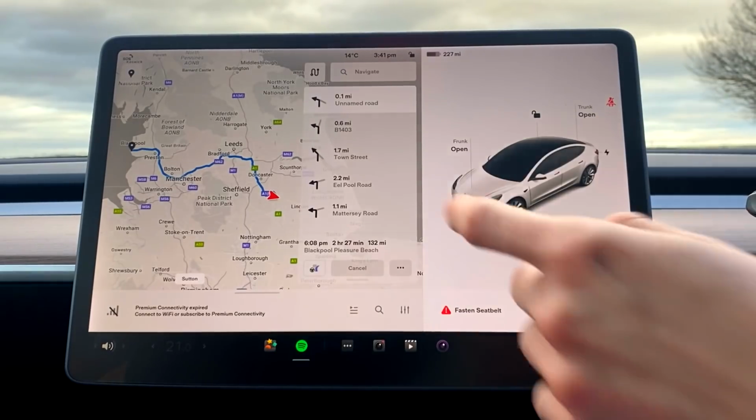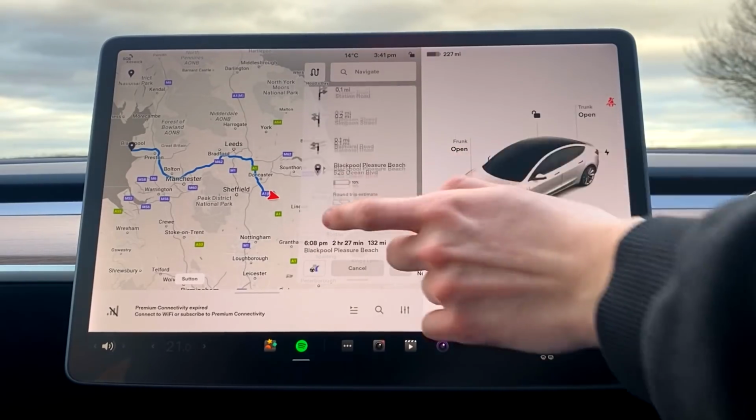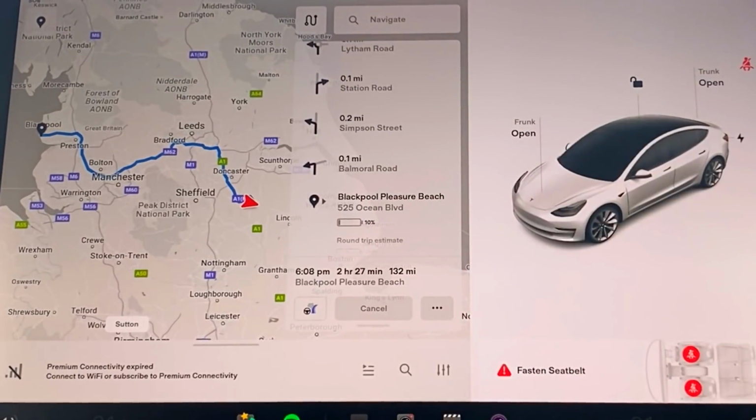Now, I assume at least that one will be fixed because that's a bug, but I really hope that some of the other things that get mentioned in this video will be changed as well. The main one being my projected battery range not being pinned to the top of the navigation system. I have no idea why you would only be able to access that by scrolling all the way to the bottom of the instructions. That just seems so counterproductive. But anyway, those are my main gripes with the new V11 software update.